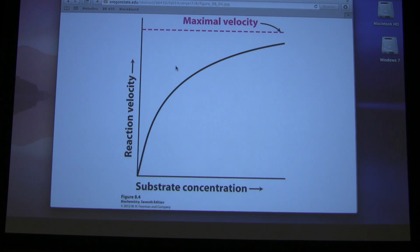You see on this graph that we have to sort of guess where that leveling off place is. I'm going to show you later a different kind of plot that allows us to determine the maximum velocity pretty precisely.